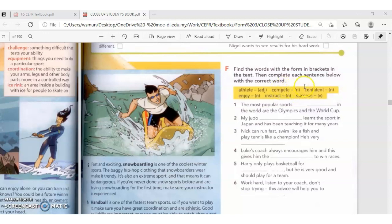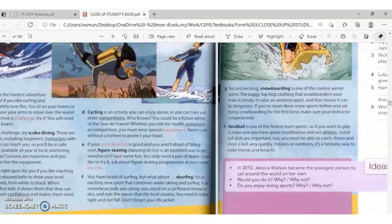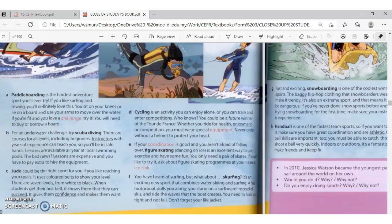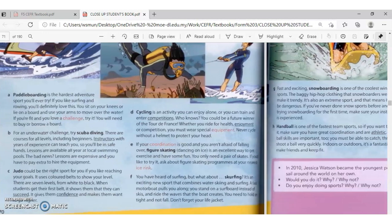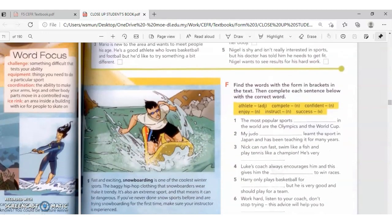All right, so the noun form of compete, as you can see in the text, which word? Which word is the noun of compete? Look at the underlined words. You have instructor, succeed, confidence, competitions, right? Okay, so did you find this? Competition. All right, this is a noun form for compete.